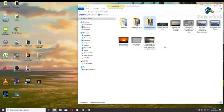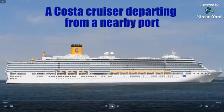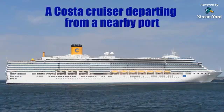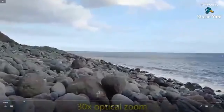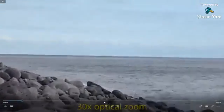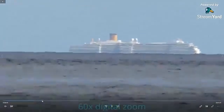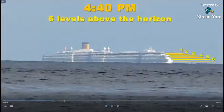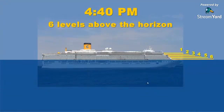When we go to the sea and try to check this, for example, this is a video made by a globe Earth fan. He's trying to see the ship, and they think it disappears because of the curve, but that's not the case. What is exactly happening?